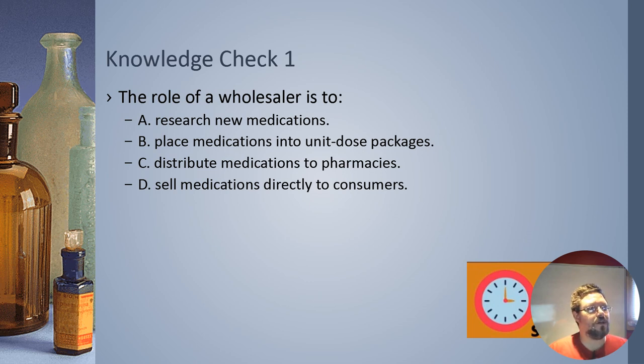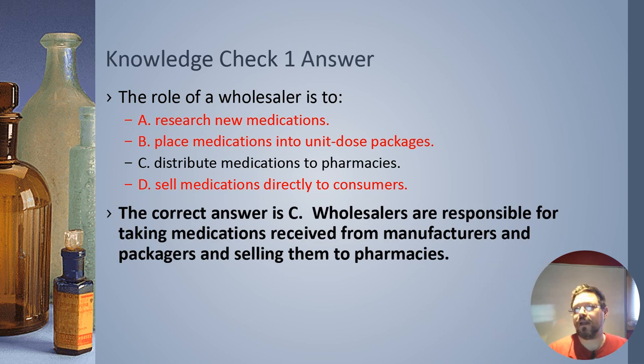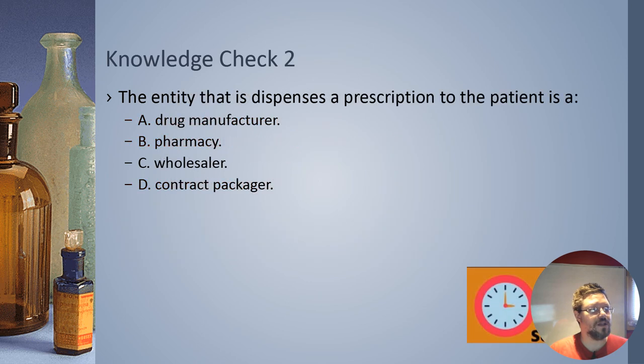All right, so if you didn't guess that, the correct answer is C, they distribute medications to pharmacies. Wholesalers are responsible for taking medications received from manufacturers and packagers and selling them directly to pharmacies. With that, let's take a look at our next knowledge check.